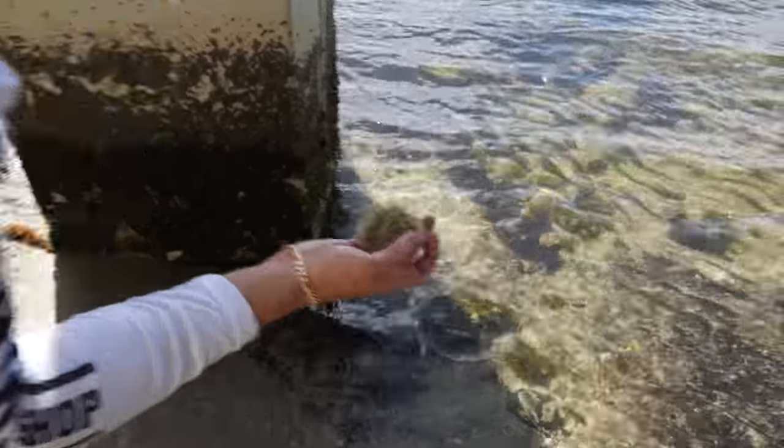Nice. That's all of them. We put them all in the tide pool. Nice work, Chris. They'll be out of there in no time. In a couple hours, when the tide rises, they will be set free.